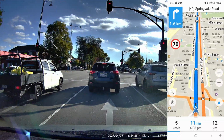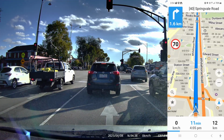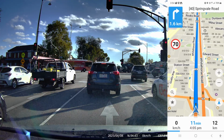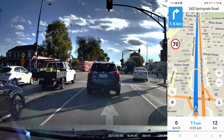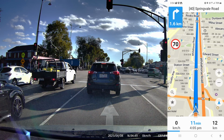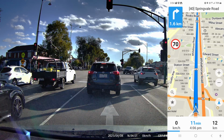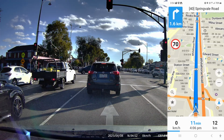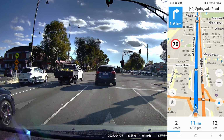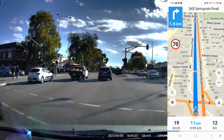Now, one of the settings there was that it would warn me, did I want speed cameras to be alerted to if I was actually speeding, and I said or always, or not at all. So I actually said always let me know, because I always want to know about the heightened situation with potential for financial risk to myself.